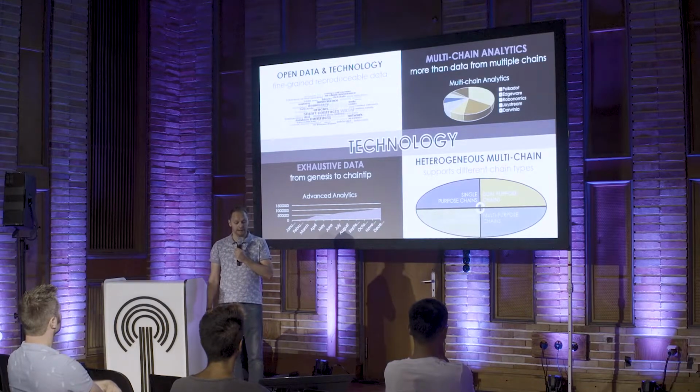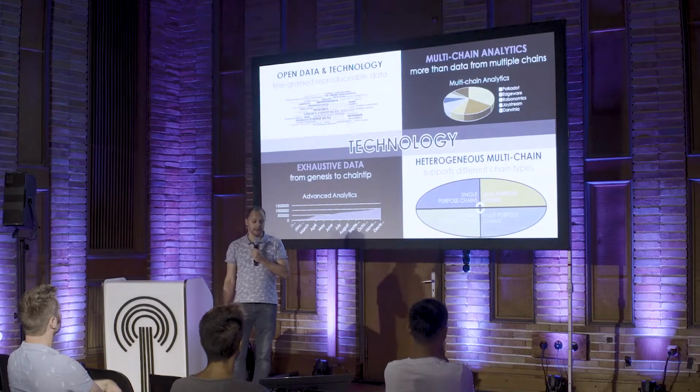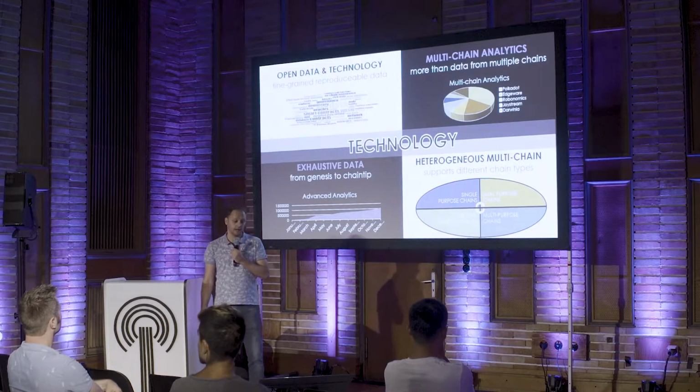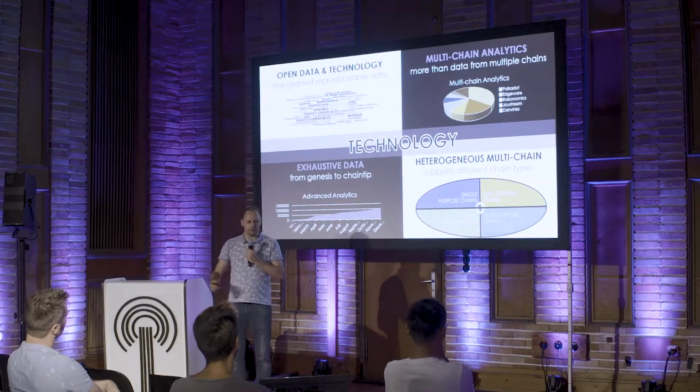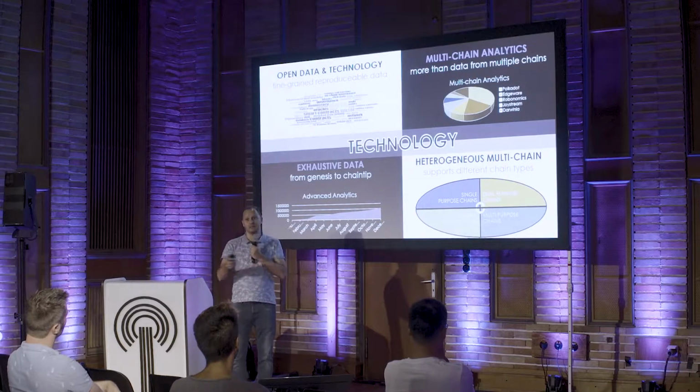Another factor that differentiates our technology has to do with the type of data. We are building the type of block explorer that deals with exhaustive data. You can look at that from two angles or two dimensions. First and foremost, we harvest data of blockchains from genesis to chain tip.